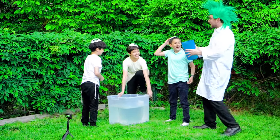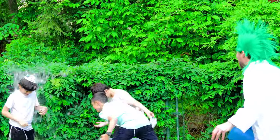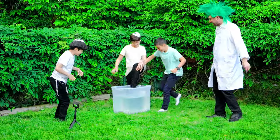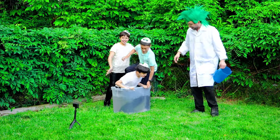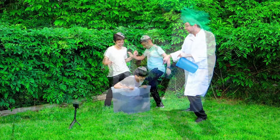Just pour it out or are we going to have a good time? Oh, yeah. Okay, 1 second. I'm going to throw this really high. 1, 2, 3. Ha-ha! Now jump inside. Let's see if you can get inside. Okay. Wait, who can go in? Should Dr. Shnitzel go inside? No!